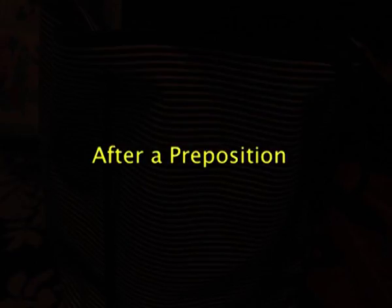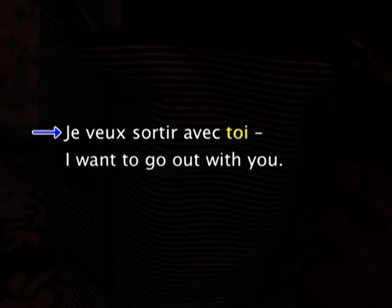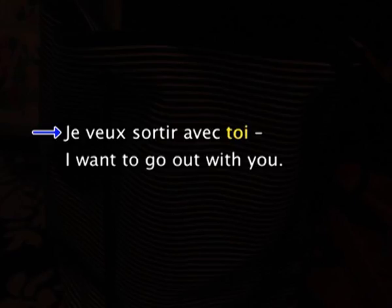After a preposition. A third situation that requires tonic pronouns is when a pronoun follows a preposition. One can never place a subject pronoun after a preposition. Tonic pronouns are always positioned after a preposition. For example, je veux sortir avec toi. Avec is a preposition, and instead of using the subject pronoun tu, we use the tonic pronoun toi instead. This sentence translates as I want to go out with you.